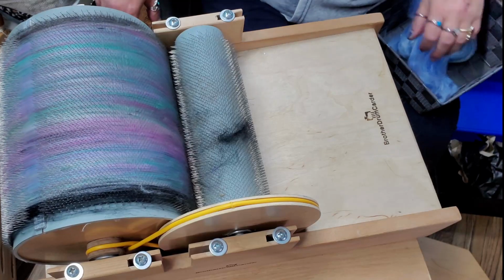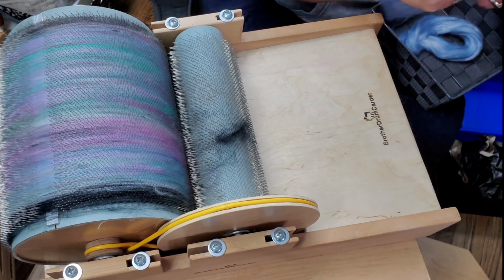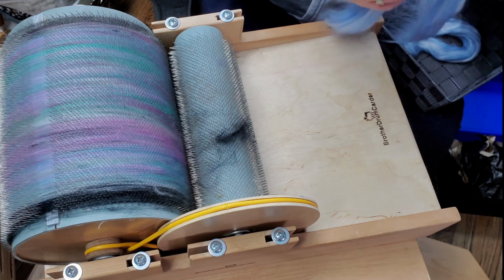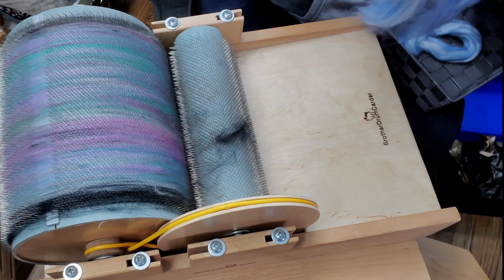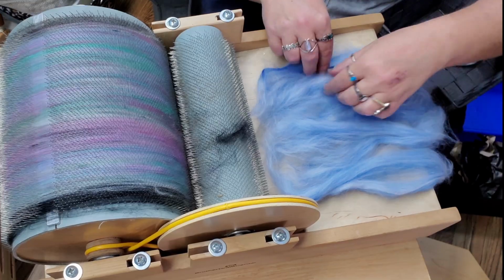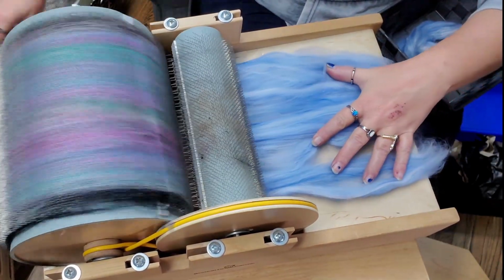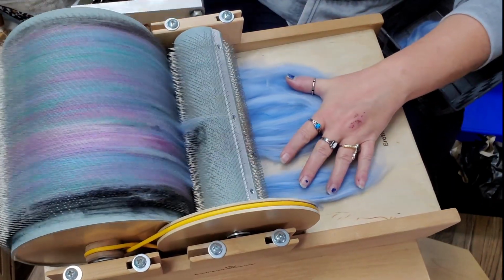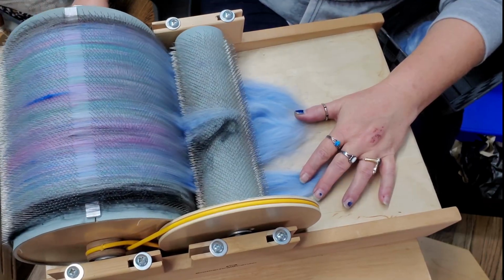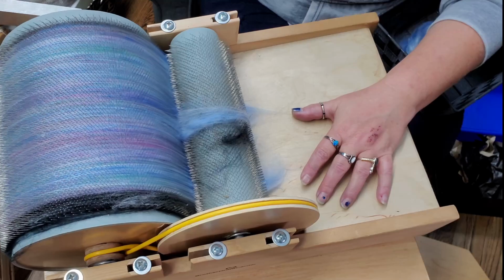Okay, let me see how we're doing. I don't think it needs to be burnished yet. And we have our 2 blues left, so we're going to top off the drum with these 2. And again, I'm going to go slow, try to spread that out around the drum.